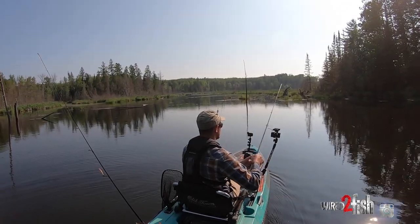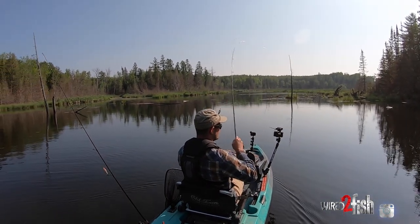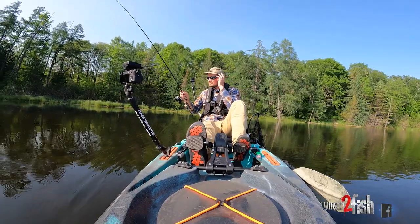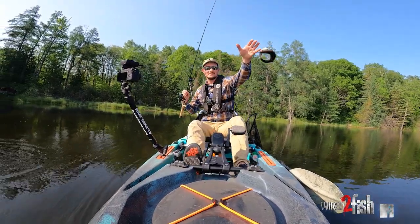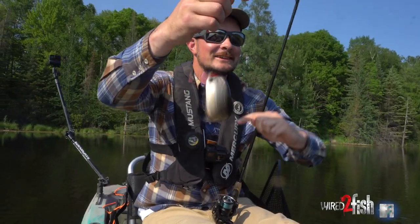So every time I cast at something that rises, I get just little chubby hits. See, there's one right there. And you never know. I mean, these could be little tiny brook trout. I had actually, yep, there we go, brook trout right there. Little brook trout. So you just gotta look and see.